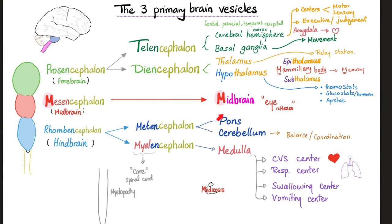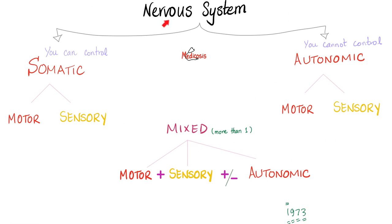Where did the pons come from, embryologically speaking? From the metencephalon, which came from the rhombencephalon, which reminds me of the rhomboid shape of the 4th ventricle. Is the abducens nerve somatic only, autonomic only, or both? The answer, it is somatic only. Is it somatic motor or somatic sensory? It is somatic motor, and motor is efferent, so we call it somatic efferent or general somatic efferent.